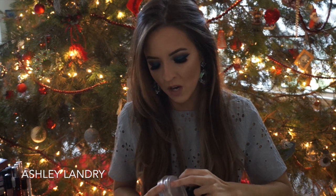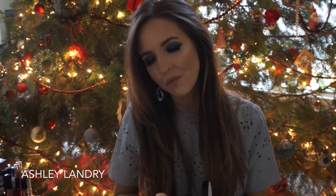I actually use this on its own. You can use it on its own, or you can take a dark cream contour color, and then go in with this and blend that out so it looks more natural and more blended and really nice. So I really, really love this stuff.